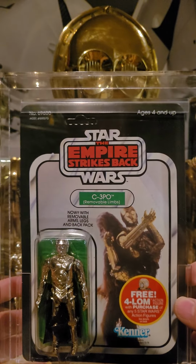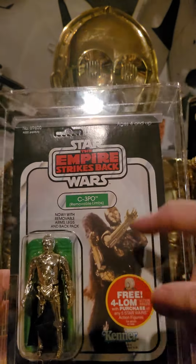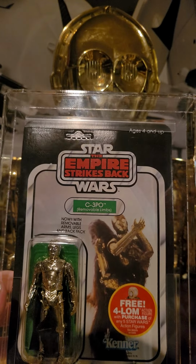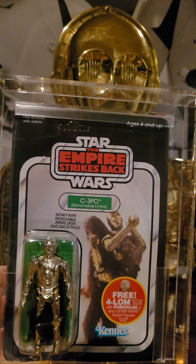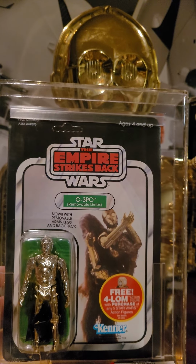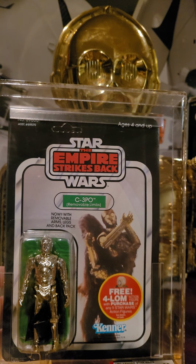This is the 3PO where the limbs were detached and he came with this net, and you could fit the net on the back of your Chewbacca action figure to recreate the scene in Empire Strikes Back where Chewie is carting around 3PO. In my opinion, this is how 3PO's humor in the films worked best.